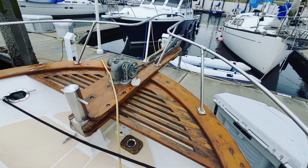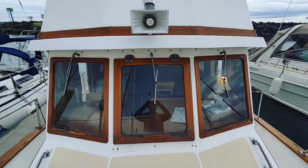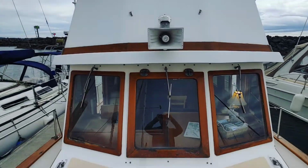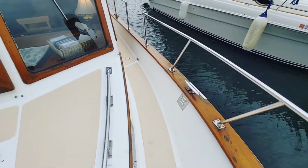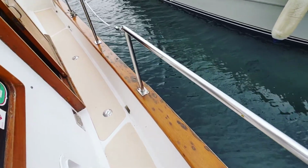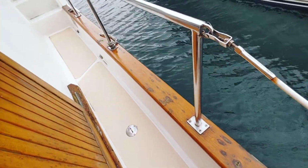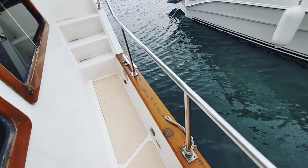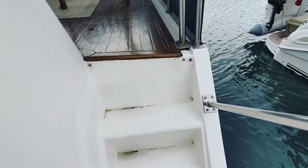It's got a single engine Ford Lehman in it, about 3,400 hours on it. For a 1985 Trawler, it's in good shape. There's been notes of the bright work here. Obviously, that's something that someone has to consider, and it's usually easy work when somebody wants to do it themselves.